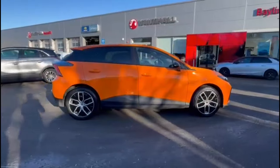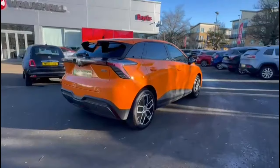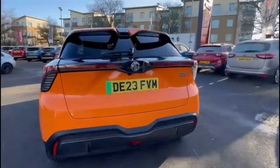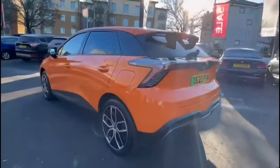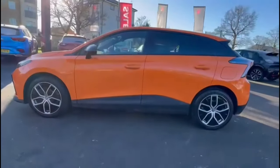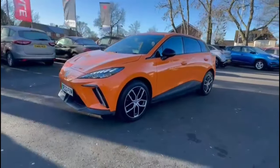It comes with many features, including rear privacy glass, rear spoiler with integrated LED brake lights, LED tail lights, parking sensors with reversing camera above the number plate, colour-coded door handles and mirrors, 17-inch alloy wheels, and full LED headlights.